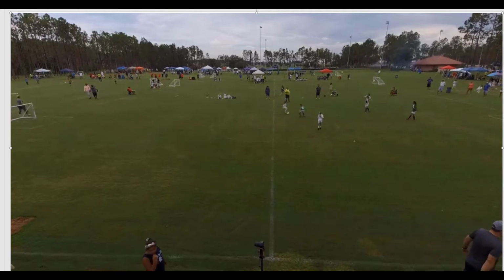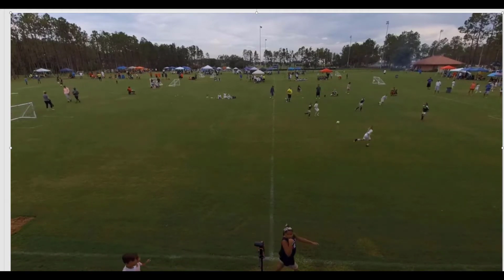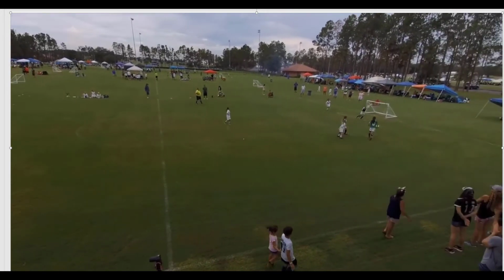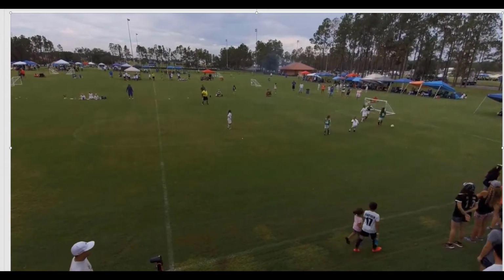Okay, good. Play it back. Nice. Good. And here we're just really shooting into a player. There's no real chance that ball's going in.